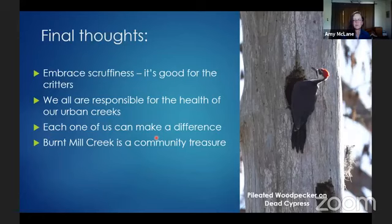So final thoughts, this is my last slide. I would hope that some of the things you might take away from this is how important it is to embrace scruffiness. It's not good to over-maintain natural areas and creeks like this, because wildlife needs that habitat. They need the cover, and things like stream buffers, although they may look messier than a mowed and maintained greenway, they're really good for water quality. All those natural systems are terrific for water quality.